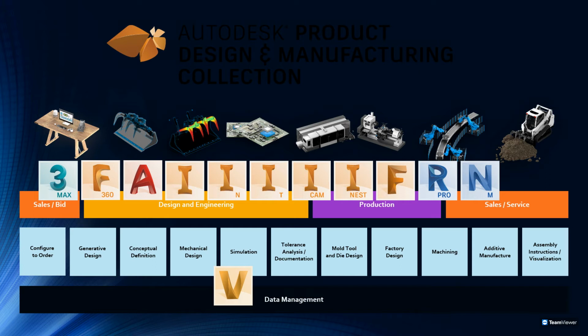So you've got AutoCAD, which we've used and loved for many, many years. Your AutoCAD is your 2D, Inventor your 3D. And now we come to the stuff where it's starting to take Inventor and give it some power behind it. So your Inventor Nastran, your Inventor Tolerance Analysis, your Inventor CAM. And as you see Inventor CAM over here, going from left to right, that starts to bridge the production and the design and engineering.